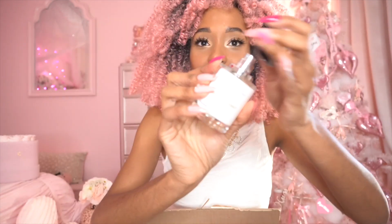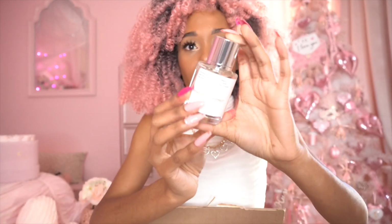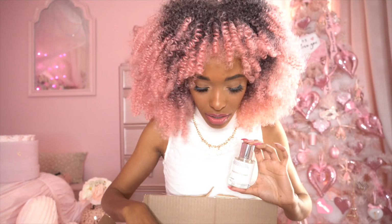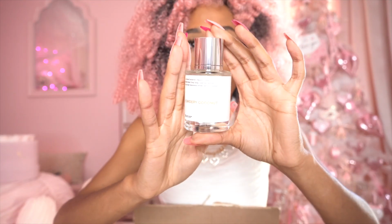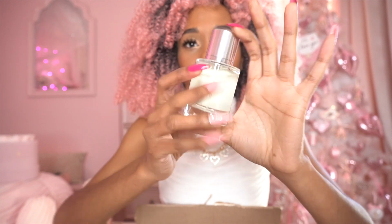Oh, let me show you guys the bottle. So it's that same greenish, light green color. Maybe the colors correspond to the brand or the designer it's inspired by. I don't know. That's the color. I hope you guys can see that a little bit better. I tried to close the windows to block the sun.